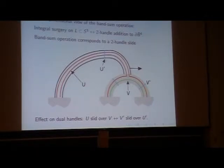There's another thing going on here that will eventually be moderately relevant. If you think about it, adding a two-handle in dimension 4, that's a D2 cross D2, so there's a dual picture in which you have a two-handle that's dual to the original one. So I tried to draw that here, again dropping a dimension, so it looks like a one-handle. The dual to U is U prime, and dual to V is this V prime.